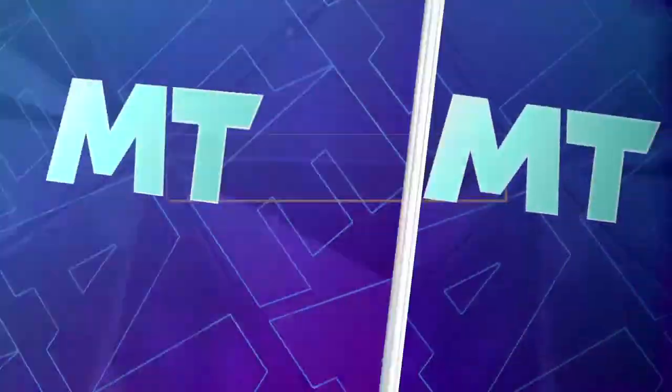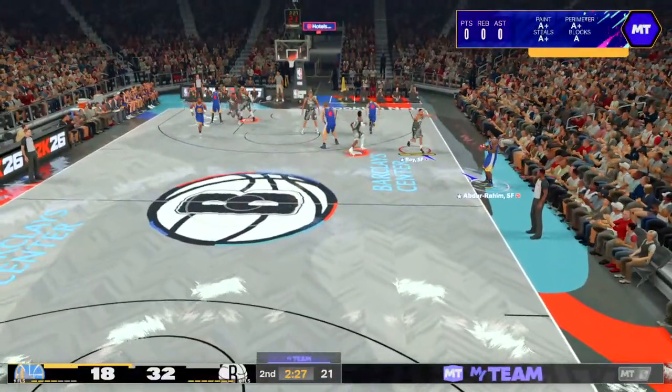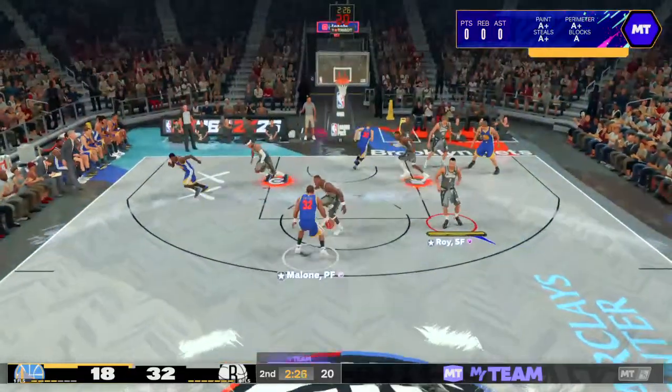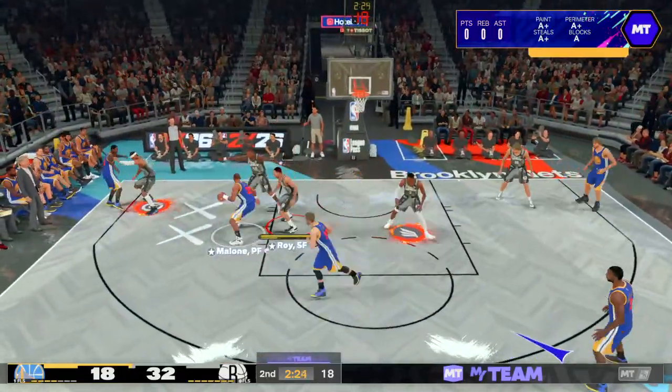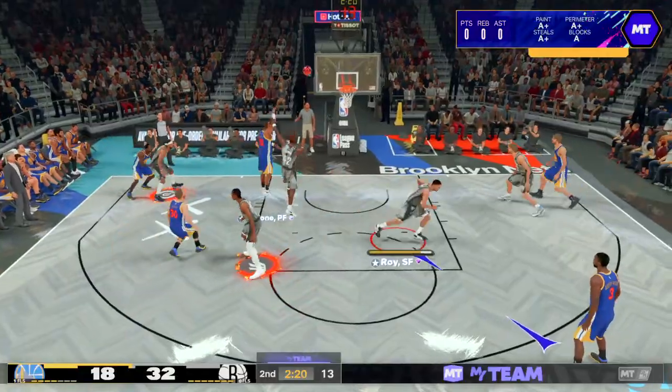Big group substitution here for Brooklyn. Pau Gasol is checked in for Bam Adebayo. Brand comes in for Duncan. Brandon Roy is checked in for Hill. And Shai Gilgeous-Alexander subbed in for Tony Parker.